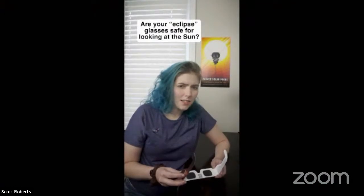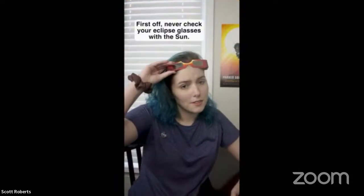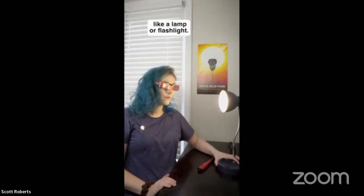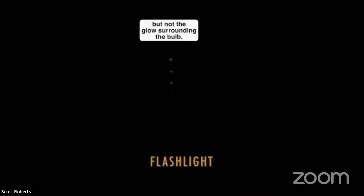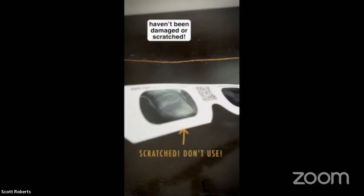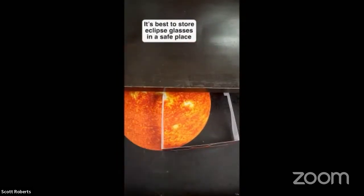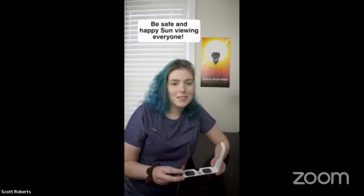Are your eclipse glasses safe for looking at the sun? Let's check to see if your eclipse glasses can handle the heat or if they need to stay inside. First off, never check your eclipse glasses with the sun. That's a good way to injure your eyes. Take your eclipse glasses and find a bright light, like a lamp or a flashlight. Hold your eclipse glasses up to the light and look through them. The light will appear extremely dim or not appear at all when looking through the glasses. For example, you should only be able to see the filament of a light bulb, but not the glow surrounding the bulb. Also, if your eclipse glasses have any marks or scratches on them, don't use them. If you have older eclipse glasses from a previous eclipse, give them a check to make sure they haven't been damaged or scratched. All safe eclipse glasses will meet the ISO 12312-2 standard. It's best to store eclipse glasses in a safe place where they won't become scratched or punctured. Remember, never look at the sun without eclipse glasses or a solar filter. Be safe and happy sun viewing, everyone.